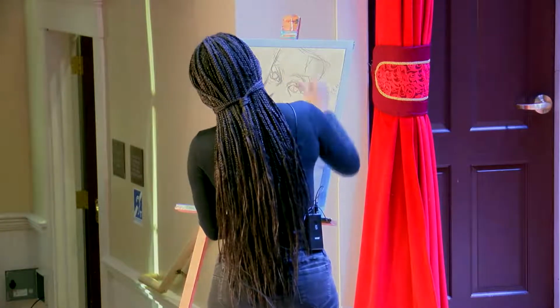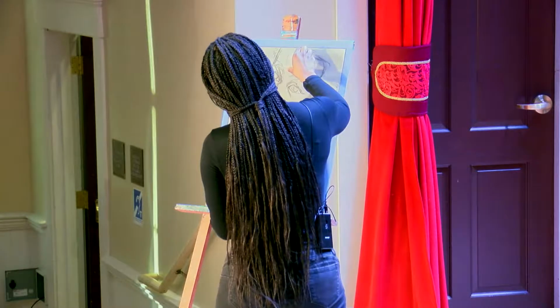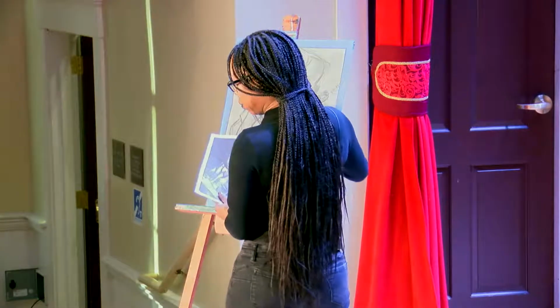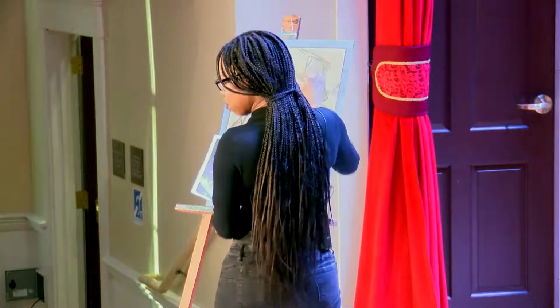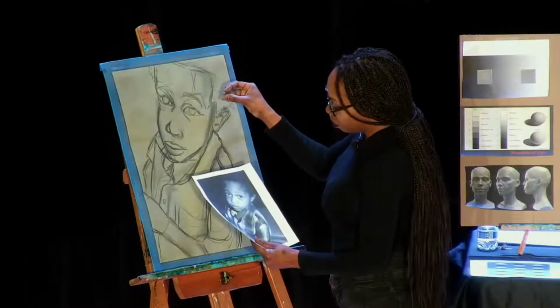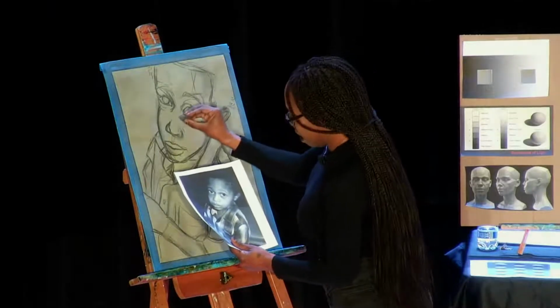So here, what I'm trying to do is create planes in the face. I'm not going super detailed first. I call it shadow blocking, shade blocking, because I want to get the basic dimensions down.